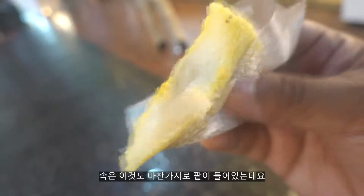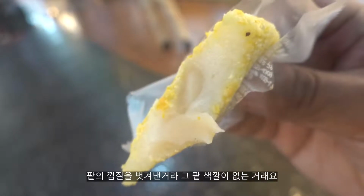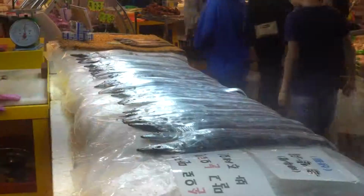Biting into this feels like I'm taking a walk in an orchard. And on the inside, it's red bean paste again, but they de-skin the red beans so you don't have that red color. It's a much smoother texture than the beans with the clothes on. One of the things you gotta try in Jeju.